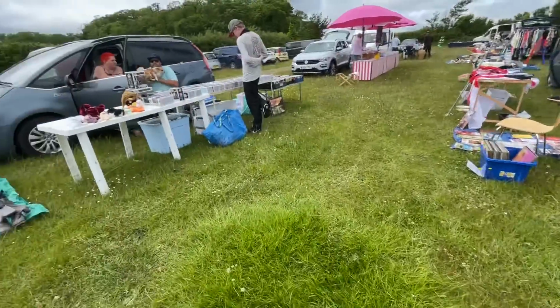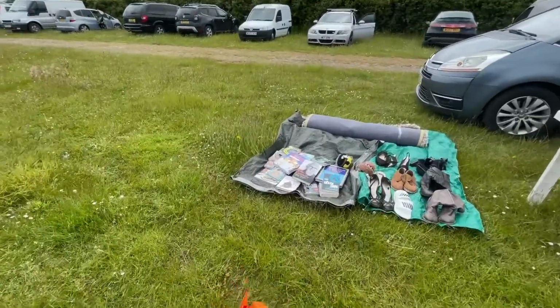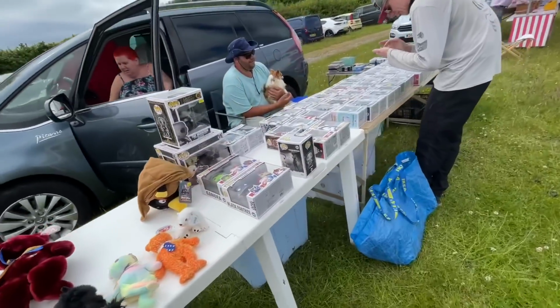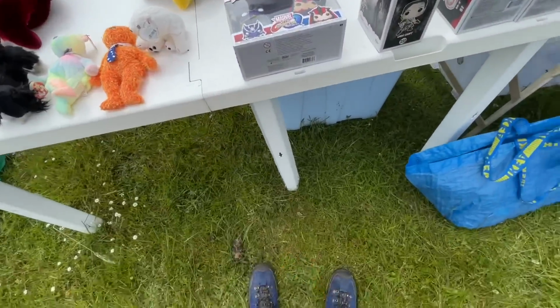Plenty of stalls, not too bad at all. I've just eyed a massive stall full of pop figures. Jesus, yeah. Which is quite cheap for what they are.